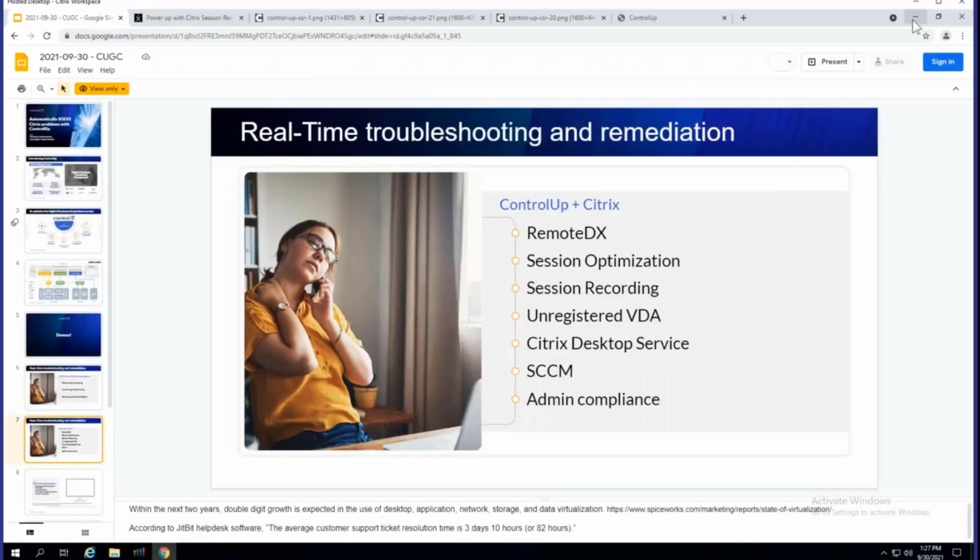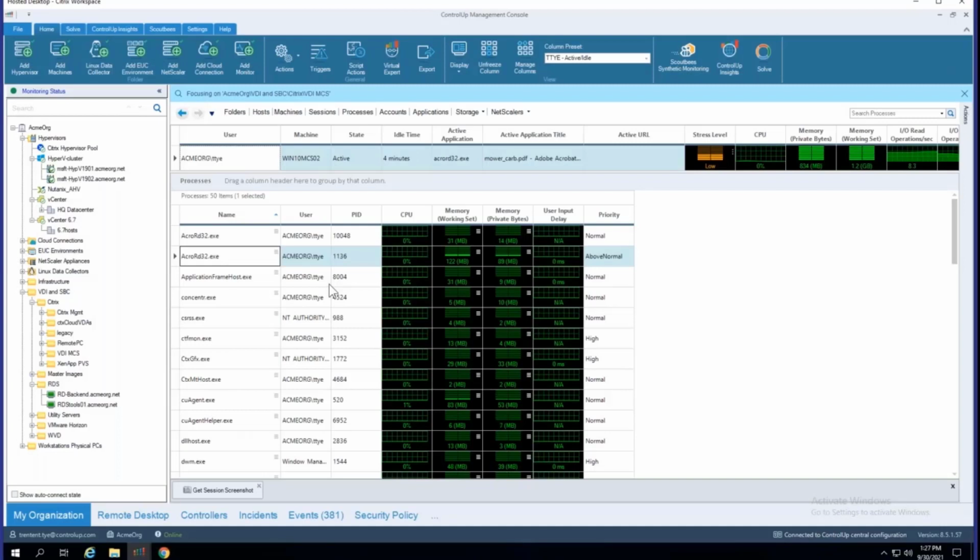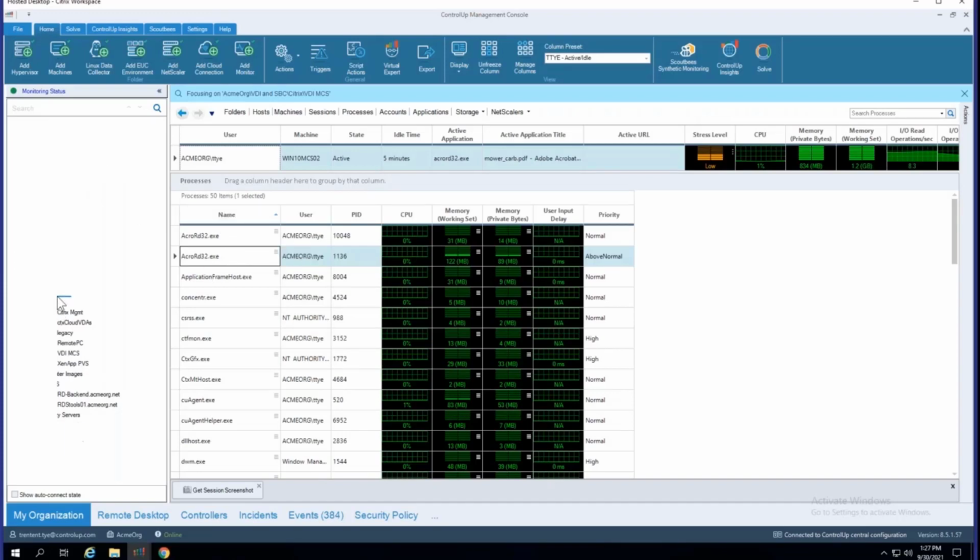So let's start with remote DX. So remote DX is a new feature that we're offering. It is a new virtual channel driver that you install, or you ask your users to install, especially home users who are using their own machines, to install on their machine, because it's just like the Citrix Receiver, or Citrix Workspace app, sorry, and it installs the virtual channel driver in there. So it's only ever active when the session's active, and it's not a management, it's more of a read-only type view.